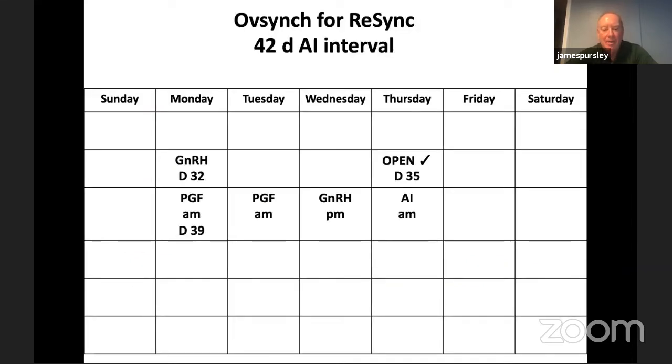I'm going to show you a few. This is a 42-day interval Ovsynch for resync. This is, for example, if you can only check on a Thursday. You can go through a lot of different examples here of different ways to resync. I'm going to just show you a few.